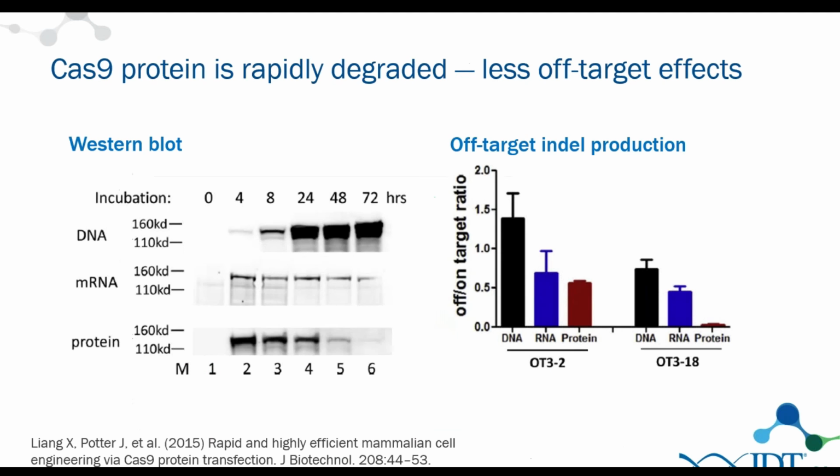This here is an observation in a publication, so it's not data that we obtained. It's from this publication in the Journal of Biotechnology. What they did was highlight the advantage of using protein, because the protein actually doesn't stay that long in the cell. Within approximately 72 hours, the protein is pretty much completely gone. The mRNA, on the other hand, stays much longer, and the plasmid can actually stay in the cell for several weeks at very high level.